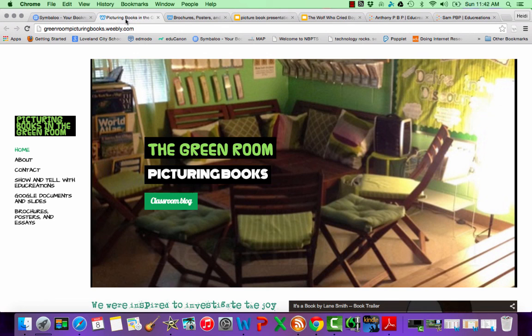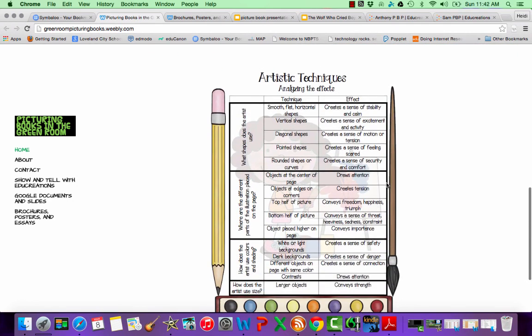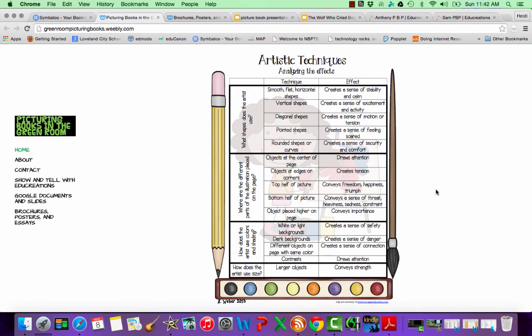And so our picture book project was a great way for students to investigate the joy in picture books while learning more about artistic techniques and incorporating what they've learned about literary elements as well.